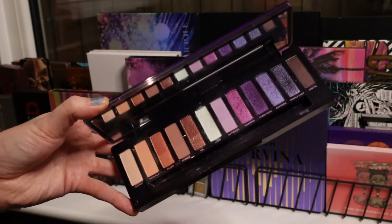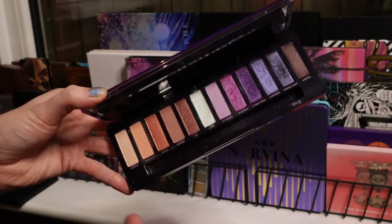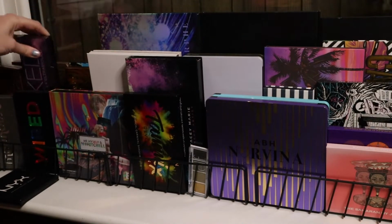Thing is with this palette, especially when I was working on the counter, I would say to people, this is a palette where you need to use other things to really make it work, to me personally. But yeah, it's a pretty packet. The packaging is to die for. They really nailed it with the packaging of that one.